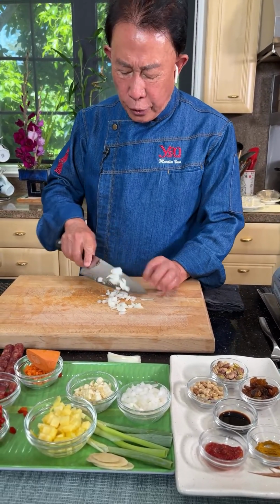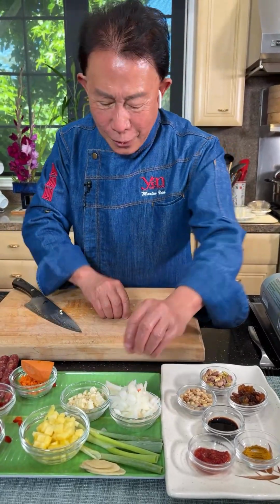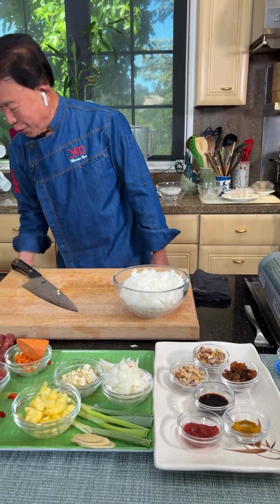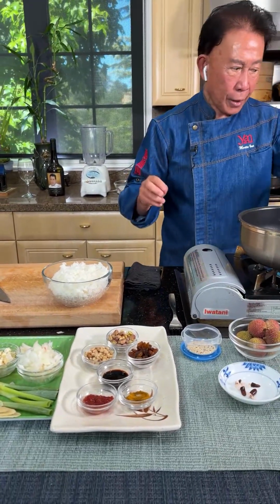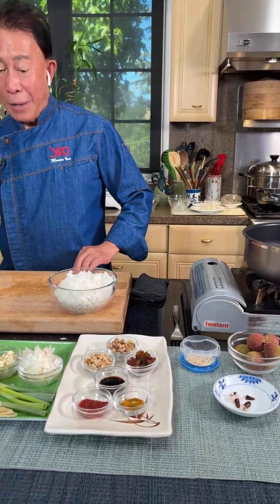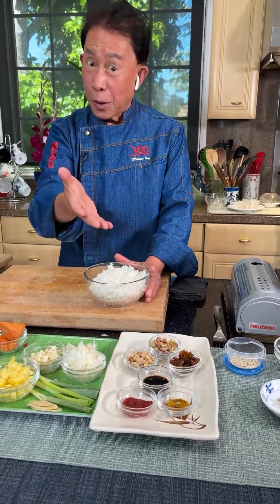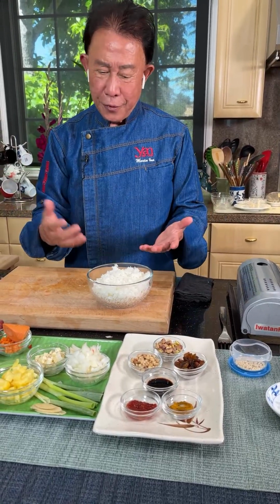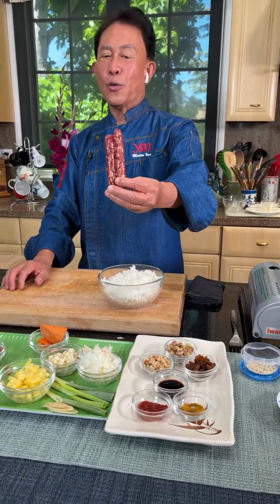Fried rice is basically you use leftover rice to do the fried rice. Now, finally, we have leftover rice. Okay, so we're going to show you how easy it is to do my fried rice. Now, you can do a vegetarian fried rice, or you can do a protein fried rice with diced chicken, with pork, with Chinese sausage, with beef, with shrimp, or vegetarian fried rice, okay?